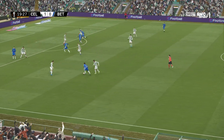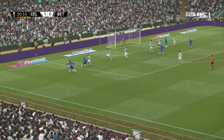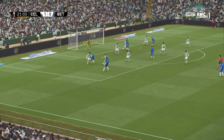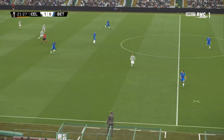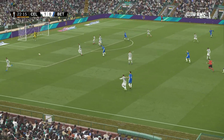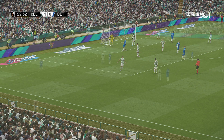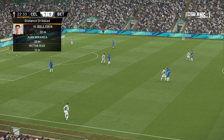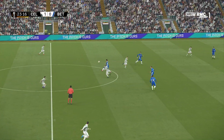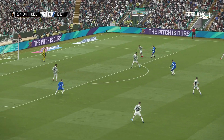Canales plays it out to the wing. And here's Juanmi. He's got options in the box if he gets his head up. Oh, he's found him in space. Cleared without complication. Luis goes up and over. Good challenge, he just stood firm. He's picked him out. Gets the better of his man.